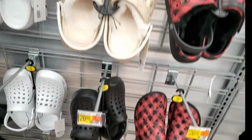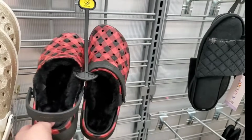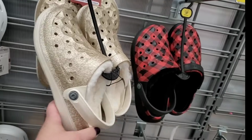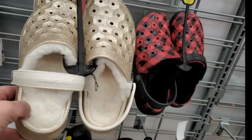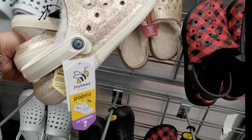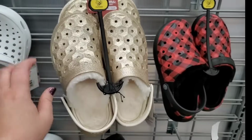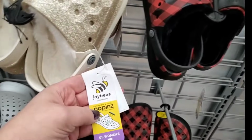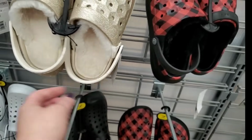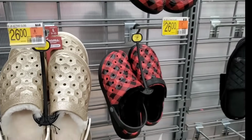Okay, can I just tell you, if you're a nurse or if you can get away with wearing these on the floor, you may want to grab these, guys. These have memory foam inside of them. I've never seen Crocs do this. I don't know why, but they are so insanely comfortable. Look, these are gold. They're called Joy Bees. I've never even heard of them. They're like Crocs, but they're not. But they have memory foam in them. What? That is a game changer all around.